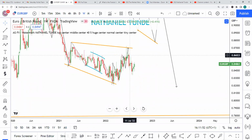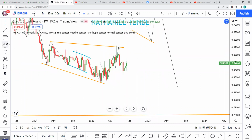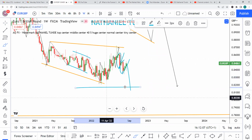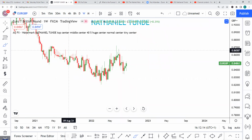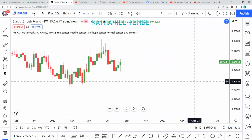Right here, the corrective structure is deemed to have been over because we are having a lot of pressure to the downside right here. See the pressure here, see the correction, see the pressure here, see the correction. We need the pressure here again until we break this low and begin to move up again. Do you understand now? That is the perspective I have. That's my perspective concerning the market.